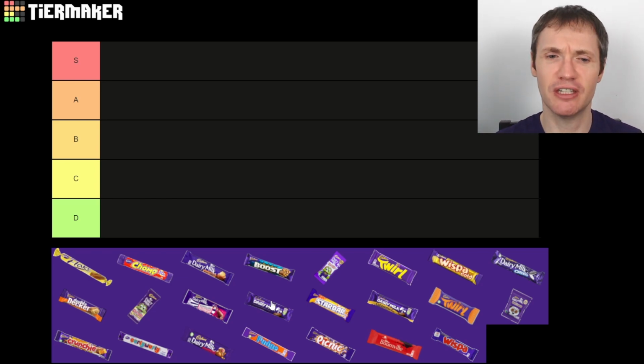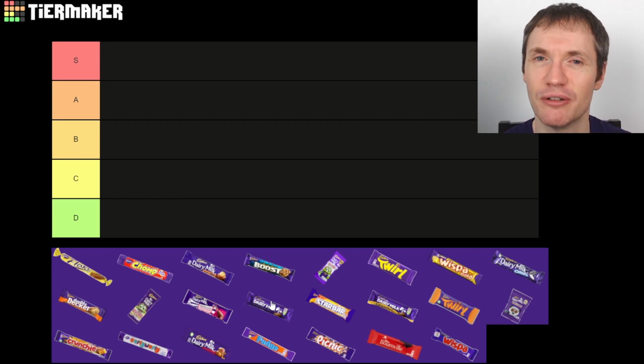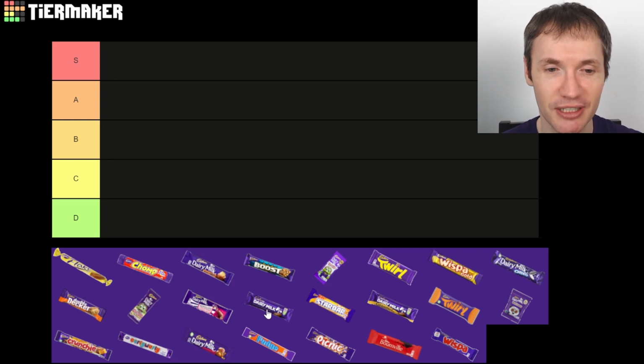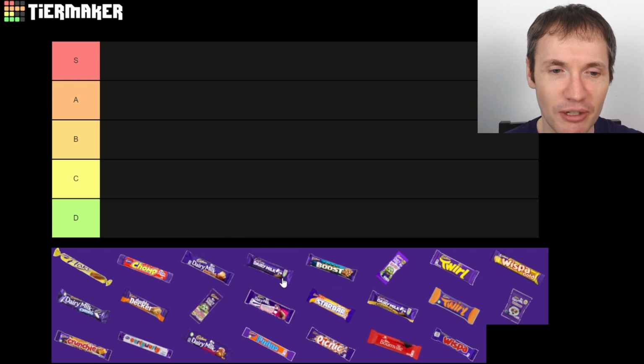And I think that's fair enough, because otherwise it loses its value if you're not comparing it to other things. So there we go. Okay, right, so Dairy Milk, the first one. Yes, Dairy Milk. So, okay, well, what's that?